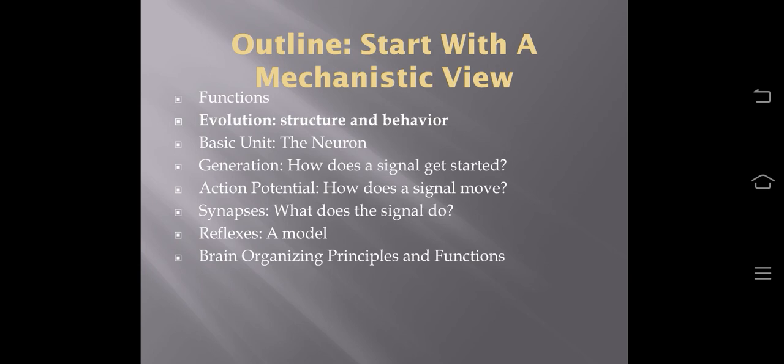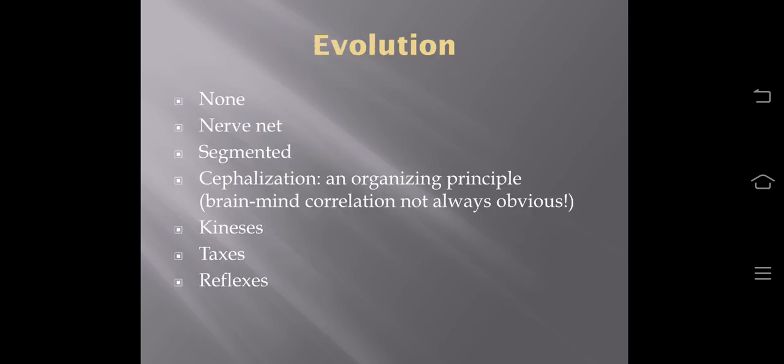Outline: start with a mechanistic view. Functions, evolution, structure and behavior, the neuron, generalization, how does a signal get started, action potential, how does a signal move, synapses, what does the signal do, reflexes as a model, and brain organizing principles and functions.